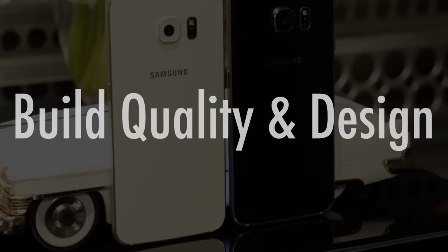Last month, I had the opportunity to get some hands-on time with the Galaxy S6 and S6 Edge before Samsung's official announcement. And since then, I've been able to come up with a list of the top 10 best new features that make both the Galaxy S6 and S6 Edge probably the most exciting phones from Samsung since the Galaxy S3. So we'll go ahead and kick this thing off with top feature number 1, the premium build quality and design.